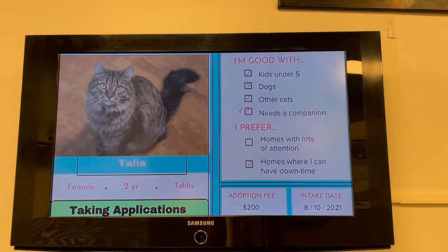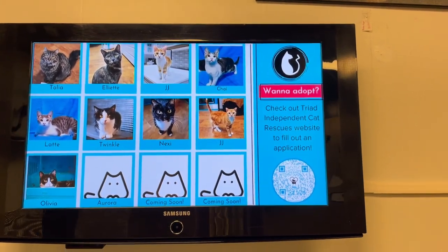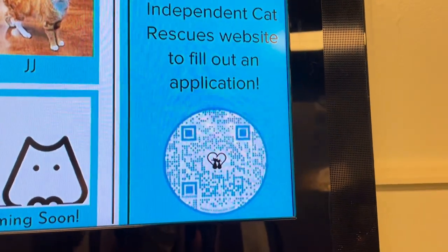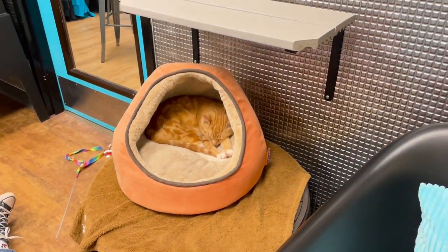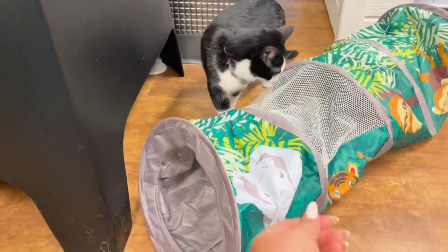And all the cats here are adoptable or recently adopted. So they do have this running loop of cats that are up for adoption. And go ahead and scan here if you were interested in maybe bringing one of these cats home. So now that we've had a quick look around, let's just meet some of the Crooked Tail Cat Cafe family members.